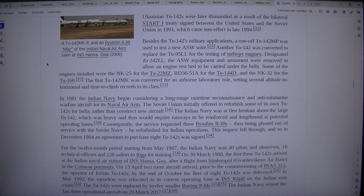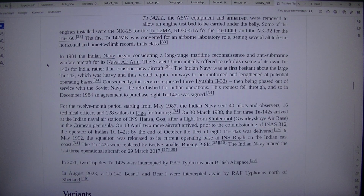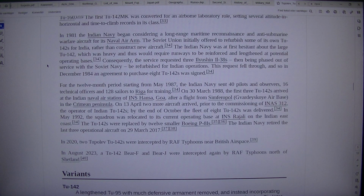Besides the Tu-142's military applications, a one-off Tu-142 MP was used to test a new ASW suite. Another Tu-142 was converted to replace the Tu-95LL for the testing of turbojet engines. Designated Tu-142LL, the ASW equipment and armament were removed to allow an engine test bed to be carried under the belly.